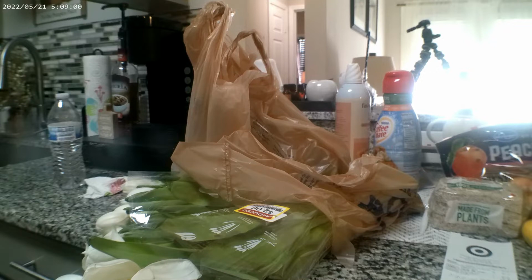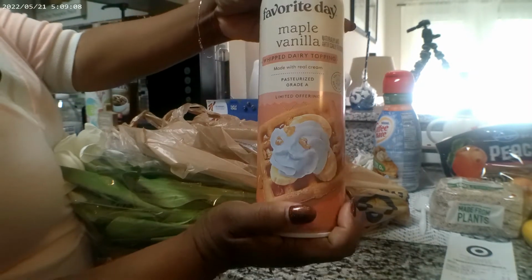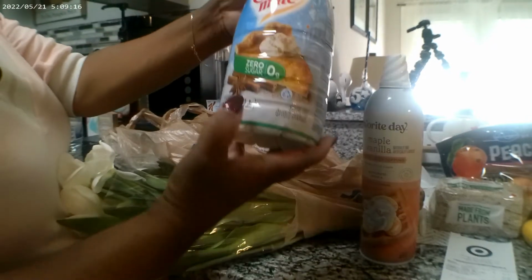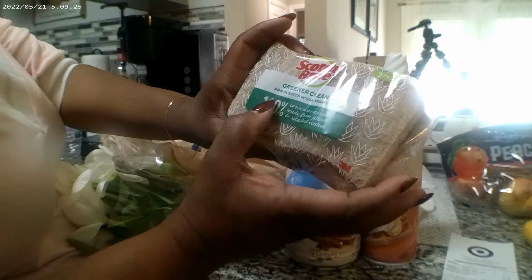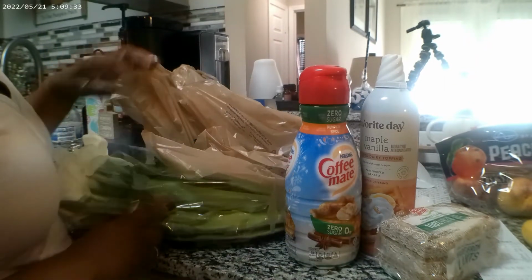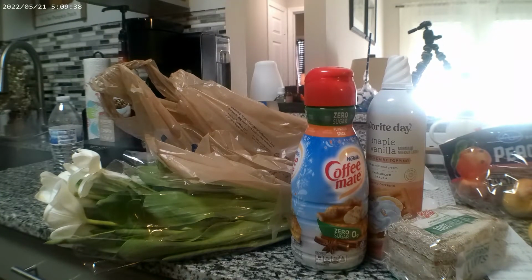I am back from the store. I didn't get a lot from Target. I picked up the maple vanilla whipped cream topper. Also grabbed some Coffee Mate, the zero sugar, and this is their pumpkin spice. I got some non-scratch scrub sponges, so I want to try these out. Also got a couple more things. Let me grab them from over here.